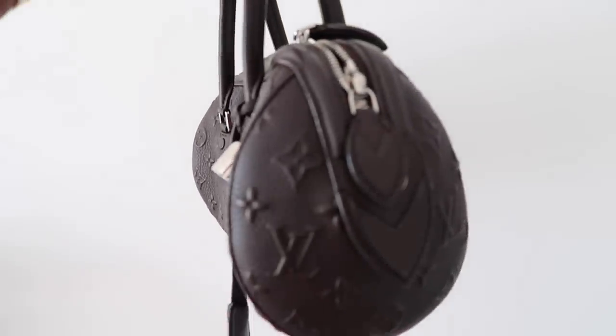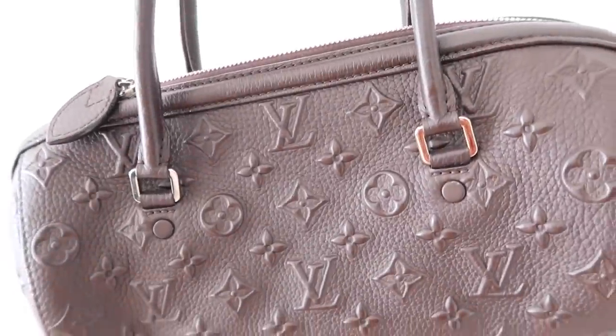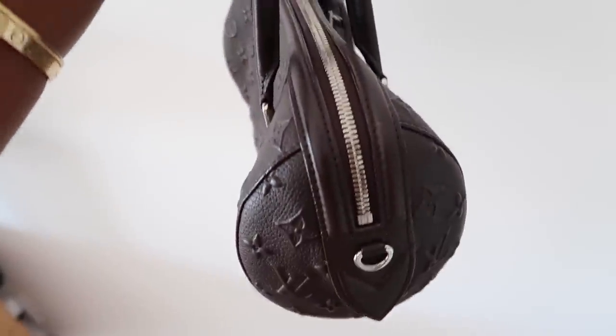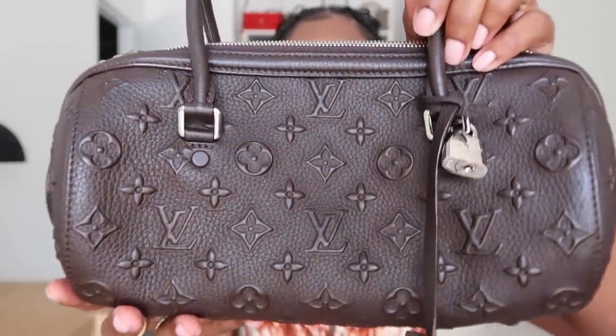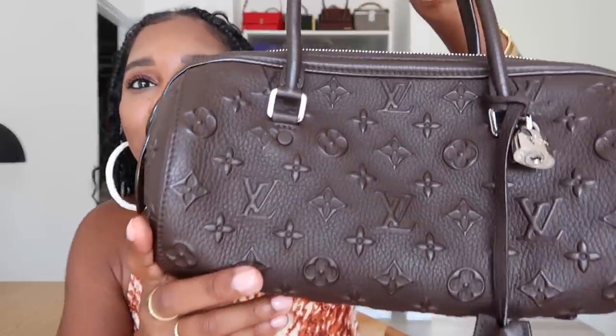I wanted like the metallic ones from the old school Louis Vuitton collection, but they had just sold out of it. But then I saw this brown embossed, or is it debossed, bag on caviar leather. I believe this is from like the Marc Jacobs era, and I'm not sure if this is a women's or a men's bag, but it's fire. It is fire. I've already worn it several times. It has silver hardware, comes with the lock and key.